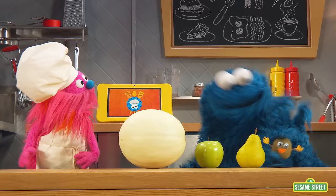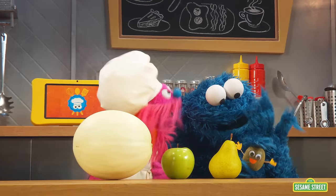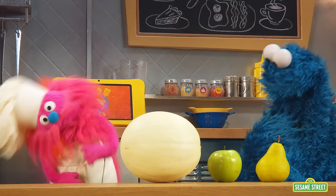No kiwi here, only Mr. Fuzzy Wuzzy. Cookie Monster, that's a kiwi fruit. But me no want to eat me friend. Okay, Cookie, I understand. He looks like a nice guy. We can get more kiwis at the kiwi farm. Come on, let's go.